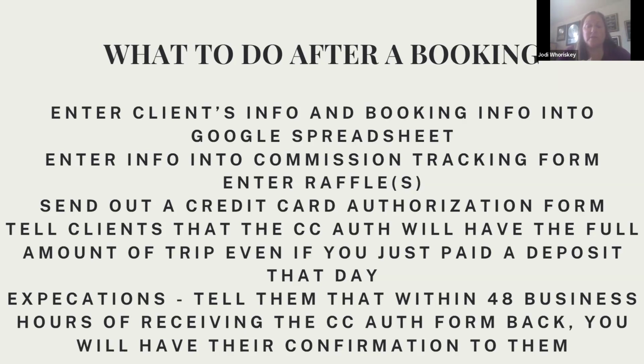For me, I personally mostly hold my bookings as long as I can, and then I will do a credit card authorization form up front, get that back, and then I will go and book it for them. So I tell the clients that the credit card authorization form will have the full amount of the trip, even if I just paid the deposit that day. So just say the deposit's $1,000, the trip is $10,000. My credit card authorization form will say $10,000. It will say the full amount of the trip.